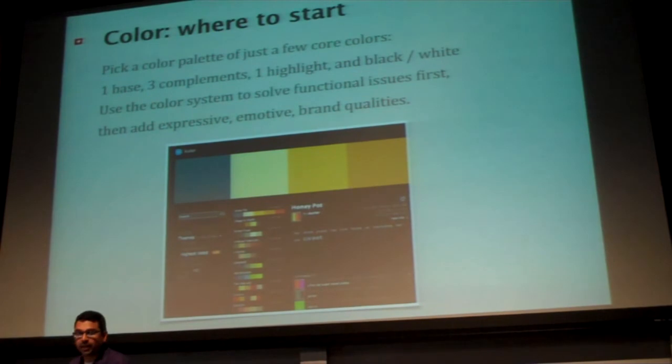Something I like to tell people is you want to start with a base color, typically associated with your brand. So Facebook has the Facebook blue, Twitter has their Twitter blue, and so forth. Some complementary colors associated with that, so you can pop out certain elements. Have a highlight that can be useful for a hover, and then black and white. Don't forget, black and white are colors too, right? And that's part of your arsenal. And you can actually use that to differentiate a segment, different content.